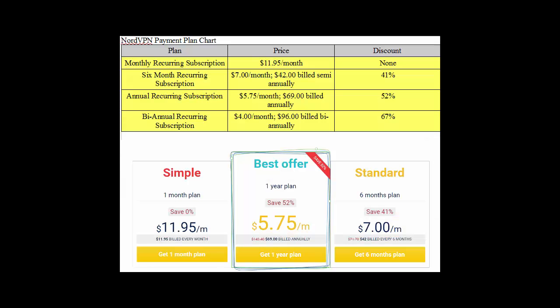Okay, so here we are looking at NordVPN's pricing. They have a little bit more of a pricey monthly payment option, starting at $11.95 per month. They offer 3 different discount plans depending on the length that you want to lock in for. For 6 months it's $7 a month, which is billed $42 semi-annually. For an annual recurring subscription it's $5.75 per month, which is billed $69 annually. And then they have a biannual one, every 2 years, which is actually $4 a month, or $96 billed every 2 years.